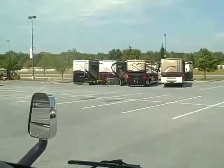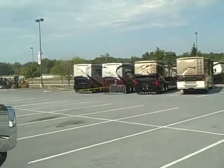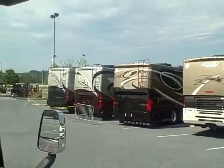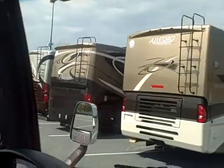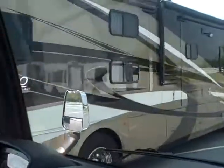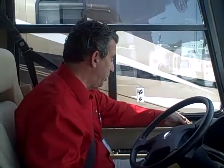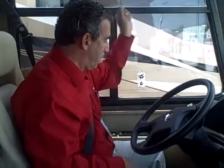And here's the Allegro, the Tiffin lineup waiting for the consumers. The consumer part of the show is Wednesday through Sunday, and these babies are going to be busy. What a great opportunity. We walked through it before, thank you, Bob Tiffin, but you've got to drive it. Push, hit neutral. Woo! Yep.